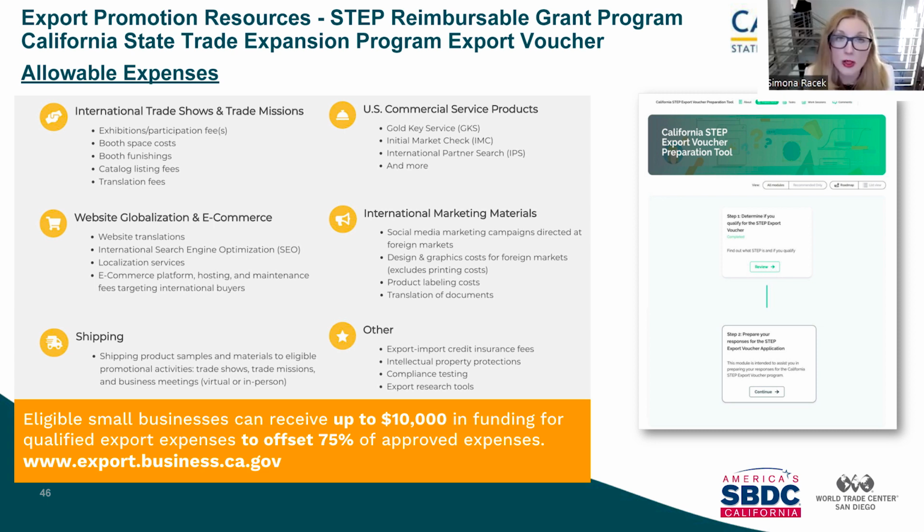And we're here to make sure you understand your eligibility, your product eligibility, and the entire planning for application for some of the resources. So one of the first resources is called STEP, and I think most of you know about it. It's a reimbursable grant program, the California State Trade Expansion Program.